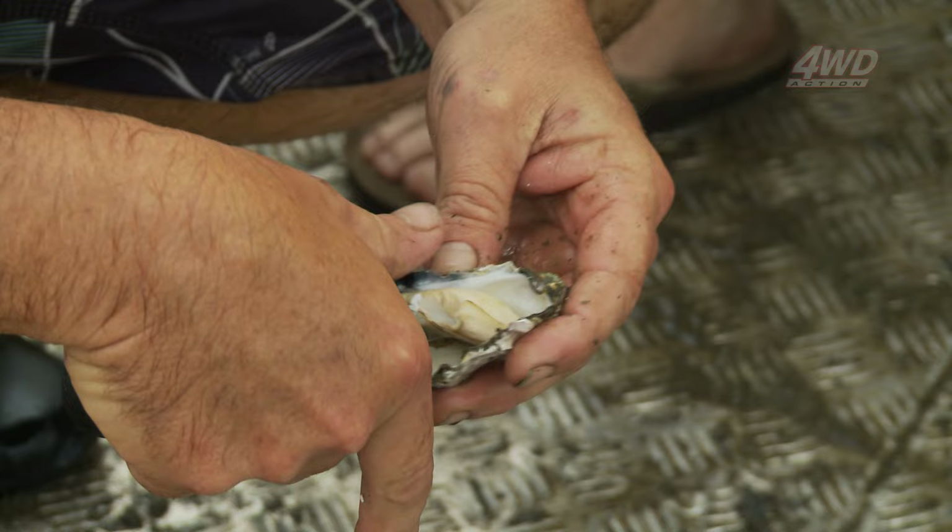Well, with that out of the way, it's time to look at some fully grown ones. You know what you do with fully grown oysters. Righto, let's get them into us.